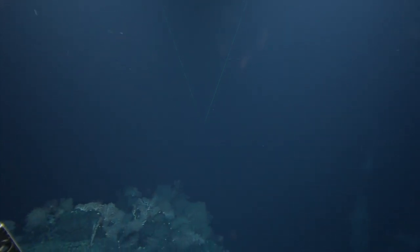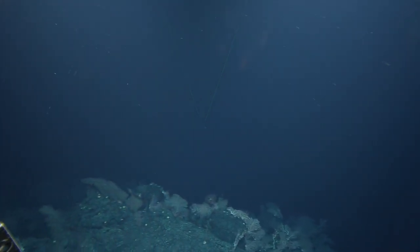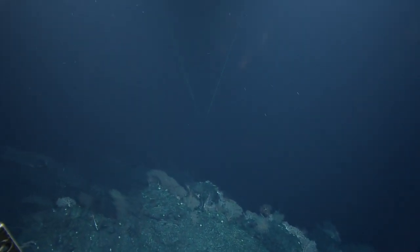We do a ship move, please. 15 meters, bearing 210. Thank you.